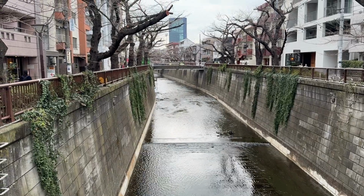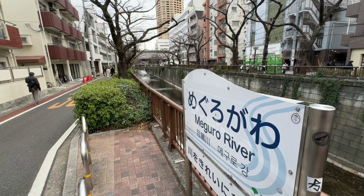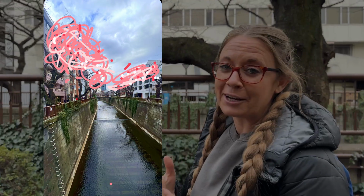We have made our way to Nakamagura, which is the river where all the beautiful cherry blossoms are in the spring. It's February, so they're not out yet, but we'll leave this picture that Brandon decorated for you. And we are headed to go get some tacos.